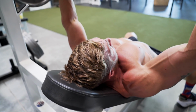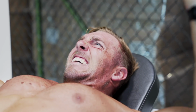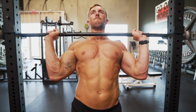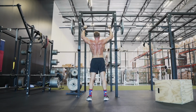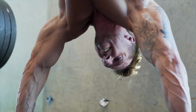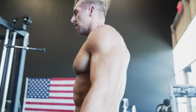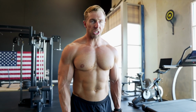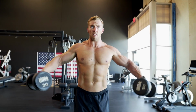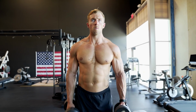Come on, one more. Now, the lateral complex. What you're gonna do is you're gonna raise each arm on its own and then together. So this is 1 rep. That's 1 rep right there. So it's right, left, together, right, left, together. That's a complex right there.